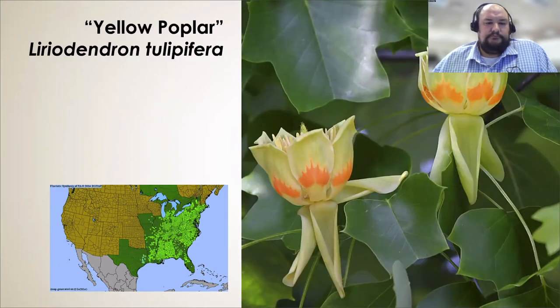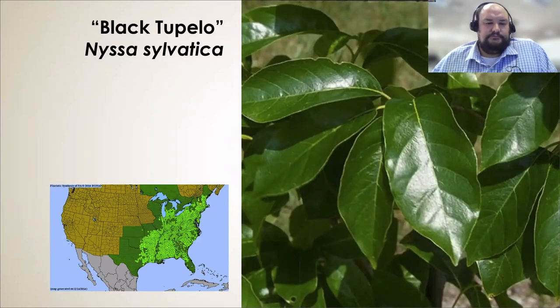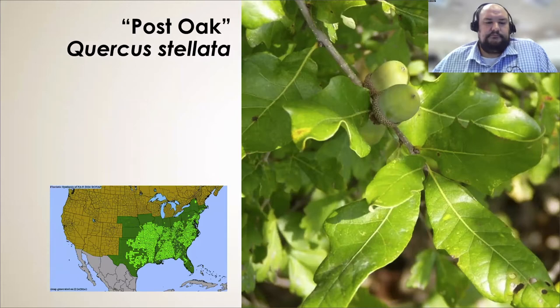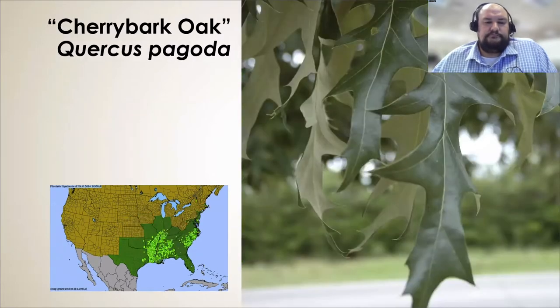Yellow poplar, also known as tulip poplar. Beautiful tulip-like flowers. Black tupelo. Northern red oak. Post oak. Cherry bark oak. Black cherry.